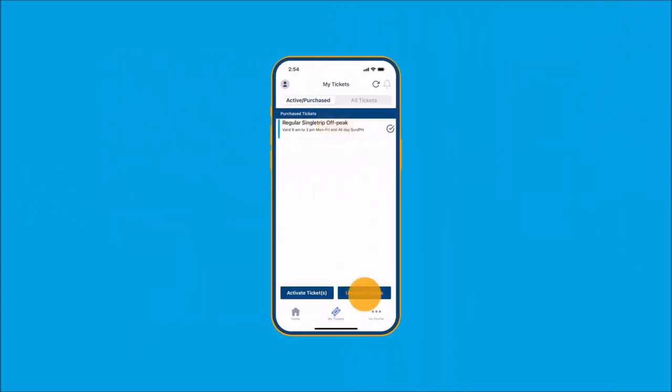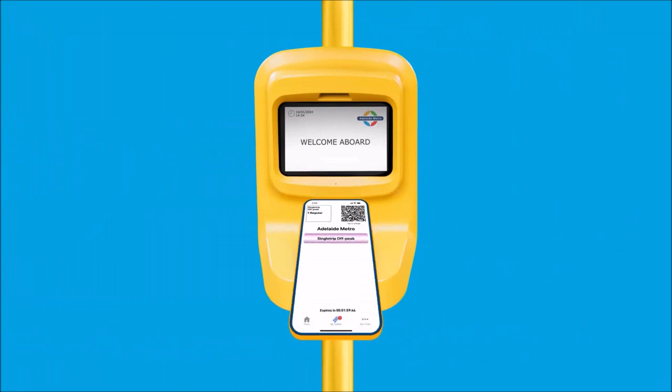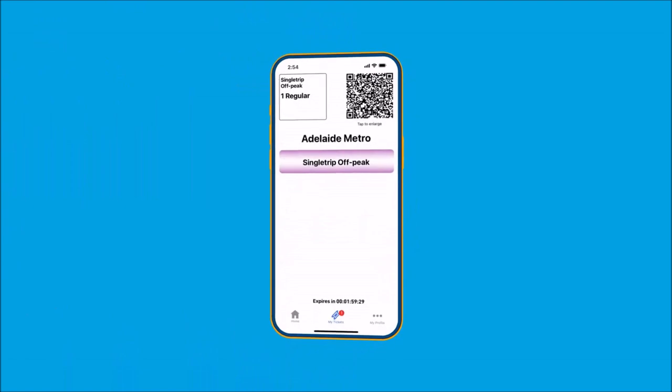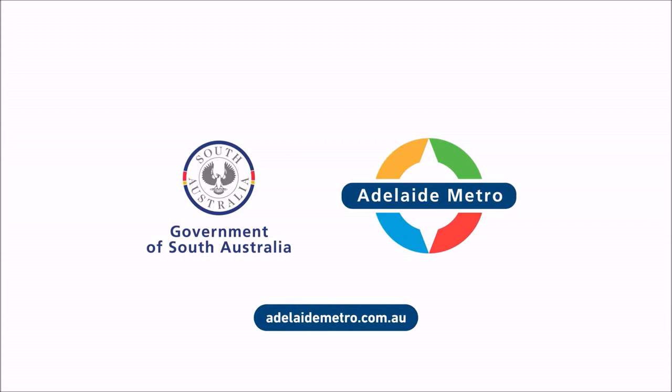When you're ready to use your tickets, you'll need to activate them in the app so they are valid for travel. Activating tickets starts their journey time countdown, so it's best to activate just before you board. To validate, first separate your phone from your other bank cards or Metro cards. Then hold your phone to the validator's contact area with its screen facing the roof. When you're in the right position, the validator's scanner light will come on and read the QR code. A green tick and ding means you're ready to go. That's it. There's no need to validate your ticket again as you leave. For more information about the Buy and Go app, visit the Adelaide Metro website. Adelaide Metro, making travel as easy as buy and go.